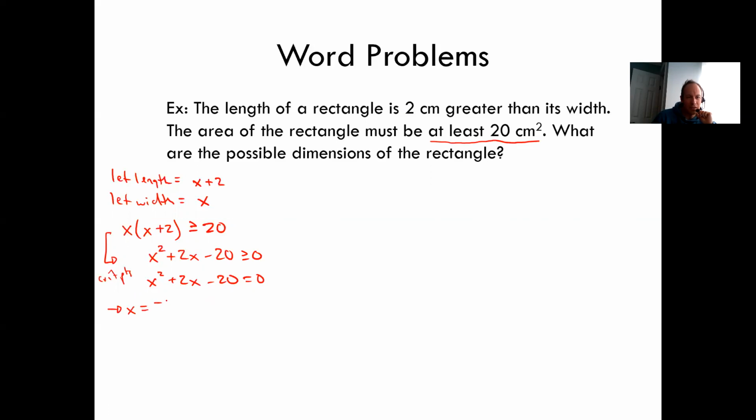So x would be equal to negative b plus or minus the square root of b squared minus 4ac, all over 2. So that is negative 2 plus or minus, let's see, 4 times 20 is 80, that'll be 84, root 84 over 2. And don't forget that simplifying radicals is the thing. So this will be negative 1 plus or minus, okay, hold on, what's root 84? So that's root 4 times root 21 equals 2 root 21.